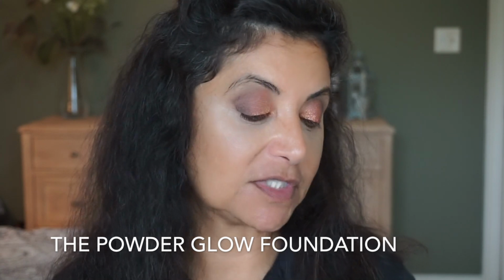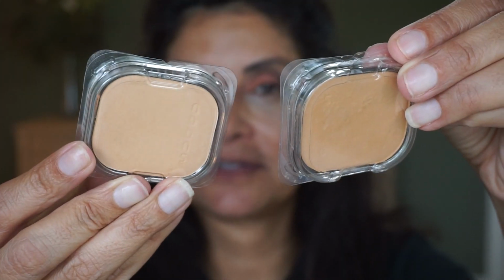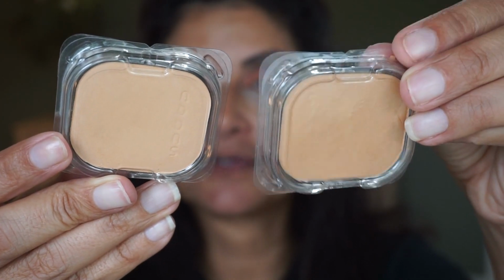Now let's move into the foundation, and I have 2 favorites, and they're both by SUQQU. Recently did a video on the cream foundation. That's not what I'm going to use today. Here is the cream foundation, still in their little plastic case here. This one is 030 and this is 040. Again, I'll link that video down below for you guys if you want to check it out. But in this video, I want to focus more on the cream foundation.